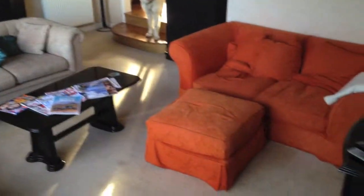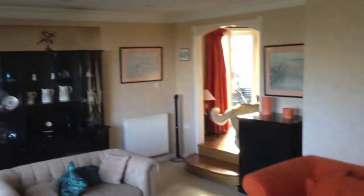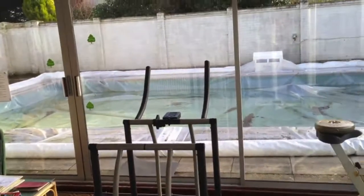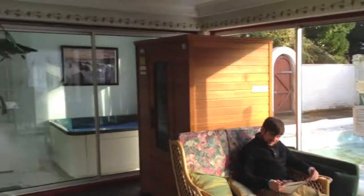Show you where we're staying. So you come in through the front door, and in here is this hideously amazing 80s living room with the very mishmash colours. There's a dining room through here. This furniture is amazing. I don't know if you can see that. This is the dining room. Nice chairs. Through here, we've got a gym, a swimming pool over there. Bradley, like an old man, sat in the conservatory reading his papers, a sauna and a hot tub.